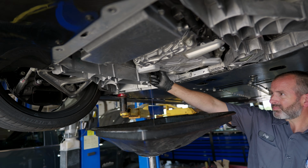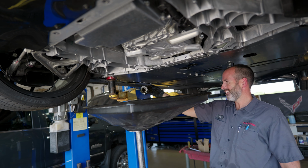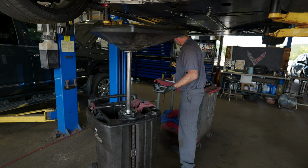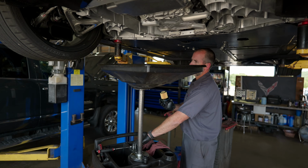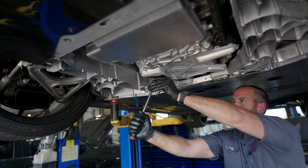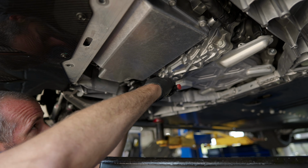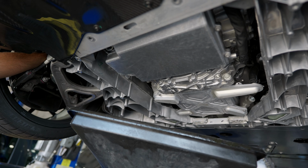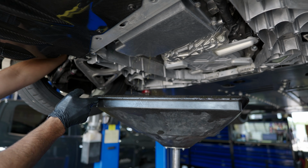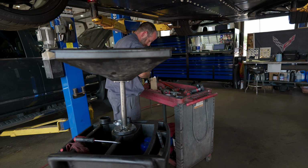How did you get that filter off already? Oh, it's in there. Okay. I was going to say I've never been able to unclip it from there without oil flying everywhere. So. Onto the transmission filter. Out with the old and in with the new.